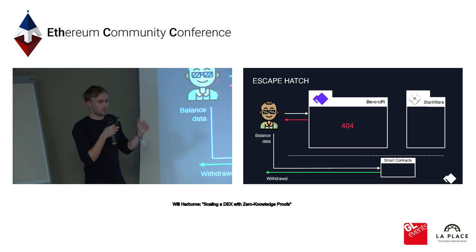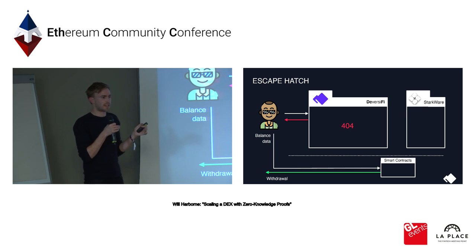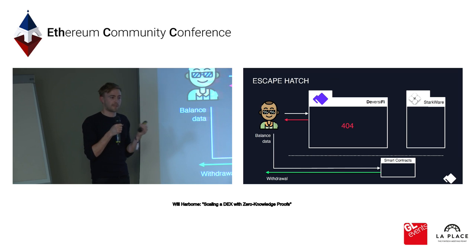So in order to then, once reaching this state, withdraw his funds, Dave needs to submit his balance data to the smart contract and can then withdraw back to his wallet. The only additional complication to this is that in order to be able to do that withdrawal, Dave does need to know his own balance. And if, for example, he hadn't recorded that and didn't have that information available, or the exchange had made an effort to hide it from him, he would need to be able to get it from somewhere else.